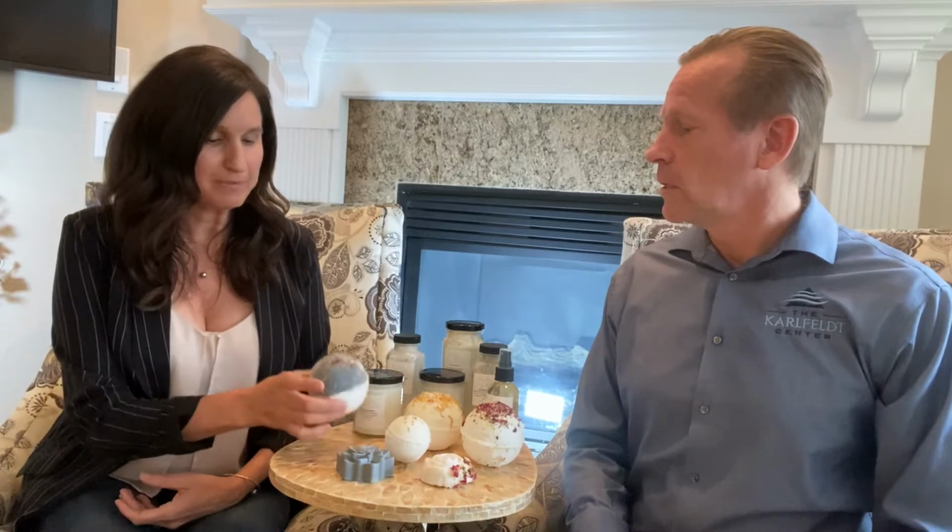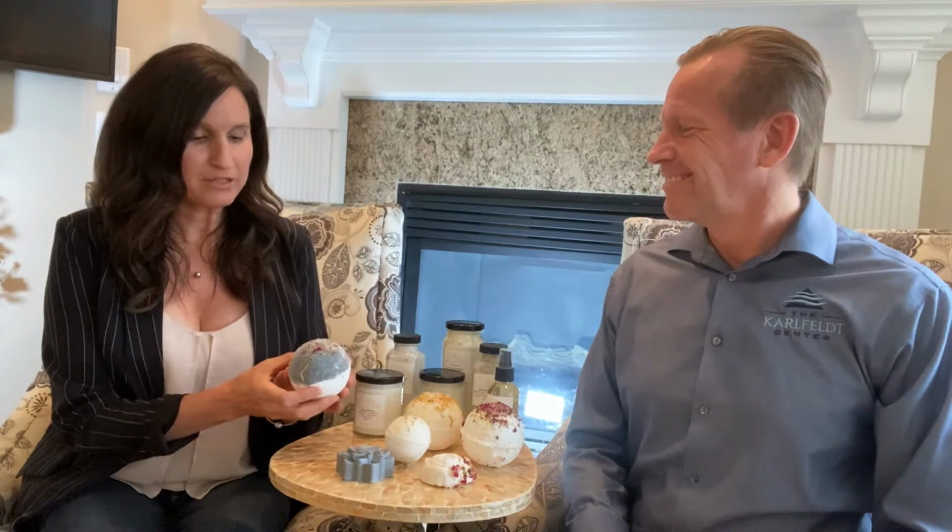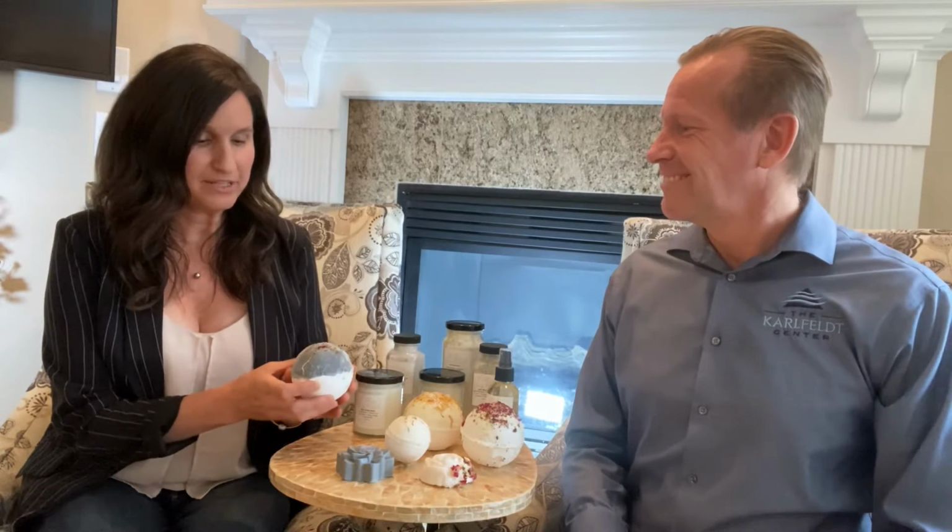Yeah, and like you're saying, detoxification is so important. We're exposed to so many chemicals around us all the time, so we really need to support that. So how is this helping with detoxification? Well, we have a specific detox bath bomb. This is it right here. It's beautiful. And we have a large or small size.